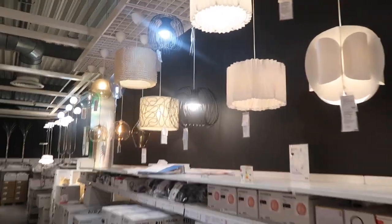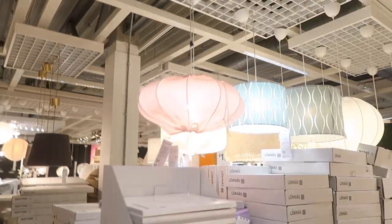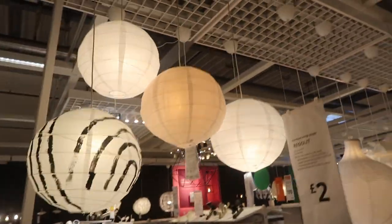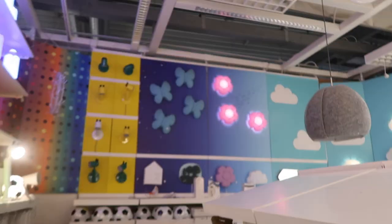Why is life so hard? I literally need two lampshades. How do I pick? I don't know what I want. I thought I wanted this. This is huge. I definitely don't want that. This just gives me ratty vibes. Someone could just walk into it. I don't have high ceilings anymore. Oh, why don't I get the little... Oh, I could get the little butterflies on my wall.